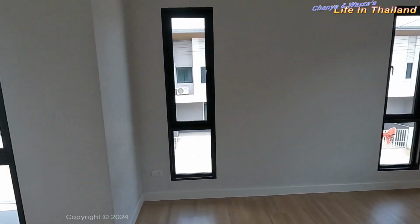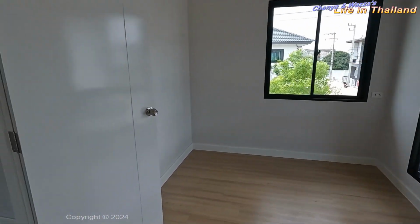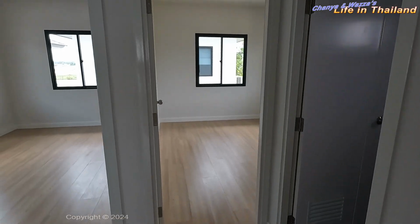Yeah, good sized master bedroom. And again, pretty much the same layout.